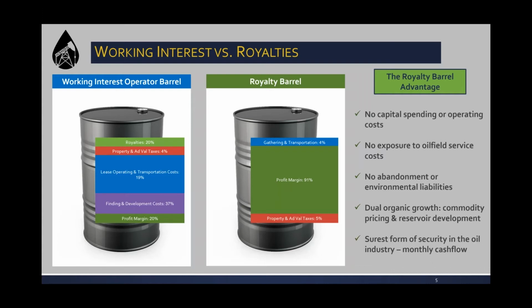They own the well. They have to pay for all the cost of drilling the well. They have to pay for all the upkeep of that well. They're on the hook for any damages if the well breaks or they mess something up and cause some environmental damage. The royalty owner is not. You are completely passive and you are the first to be paid.